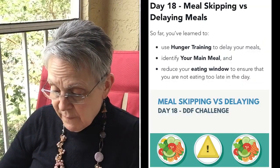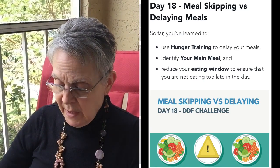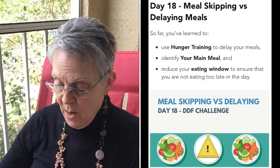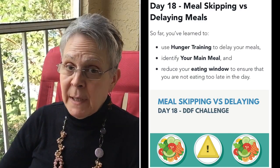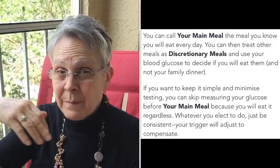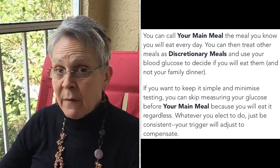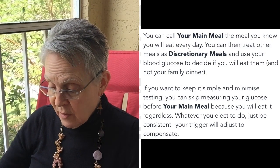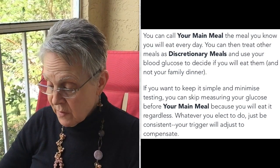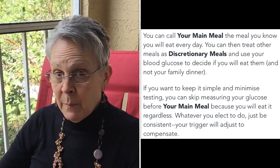As I look at the graphic for day 18 of meal skipping versus delaying meals, I realize I didn't do a good job of talking about identifying a main meal and explaining what that concept was. That was for the day 10 topic, and just to briefly explain that, you can call your main meal the meal you know you will eat every single day, and you can then treat other meals as discretionary meals, using your blood glucose to decide if you will eat them or not.